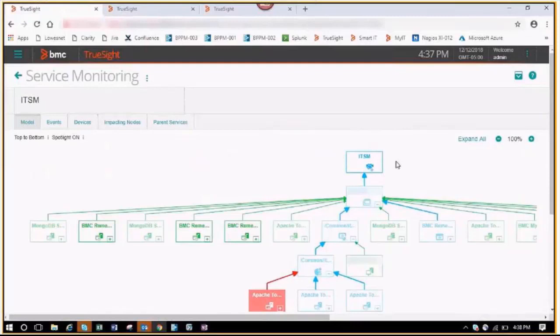For this customer, every event was given the same priority, so they were chasing everything all at the same time. In this case, I can now understand the difference between something that is impacting the environment versus something that's bringing the environment down. Now, in this case, what the system is able to determine is that another event came against another component underneath that redundant system.